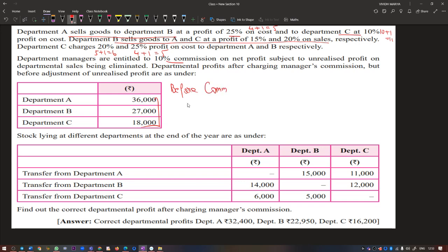will be 40,000. The profits will be 30,000. The profits will be 20,000. Okay. Now adjustment for stock reserve. The answer is going to be ready next. No time.